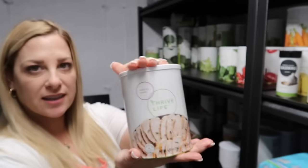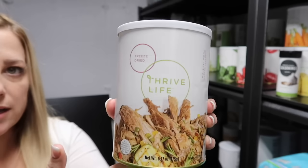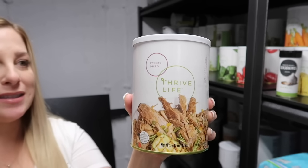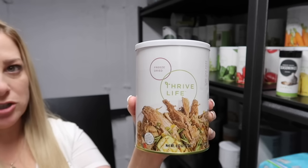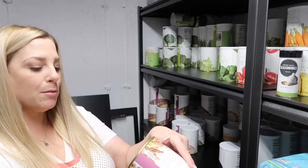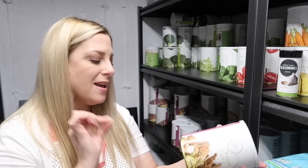These are their pantry size cans. They also have pulled pork as well, freeze-dried. This is going to last you 25-30 years, you guys. This is part of your long-term food storage. This was manufactured in 2019 and Best Buy. Remember, you can go longer with Best Buy. The Best Buy is $20.39.